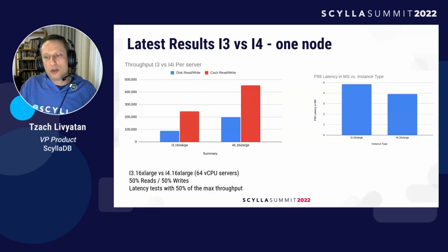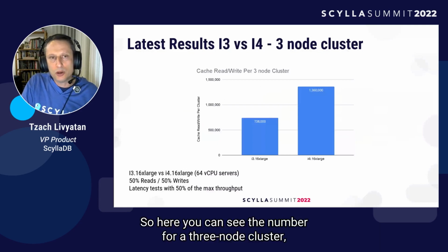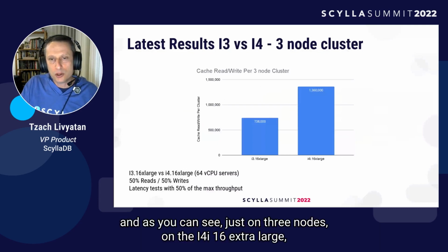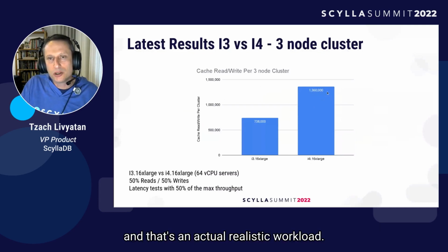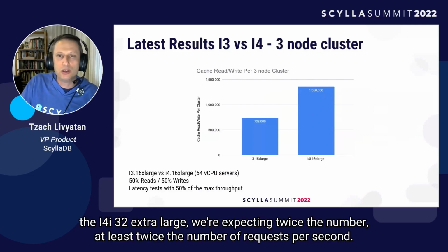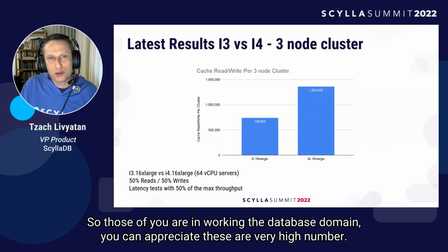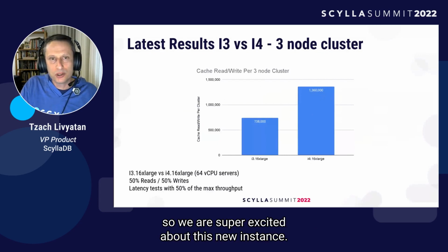Earlier I showed the result for one server, but a typical Scylla cluster will have at least 3 nodes for redundancy. So here you can see the numbers for a 3-node cluster, and as you can see, just on 3 nodes of the i4i 16 extra large, you can support way over 1 million requests per second, and that's an actual realistic workload. You can imagine that if you use the higher end, the i4i 32 extra large, we're expecting at least twice the number of requests per second. Those of you who work in the database domain can appreciate these are very high numbers. This is a huge number for a database, and all of that from just a 3-node cluster. So we are super excited about this new instance.